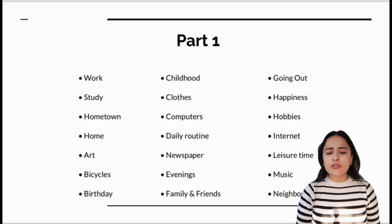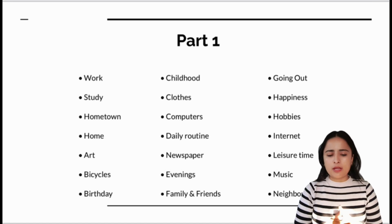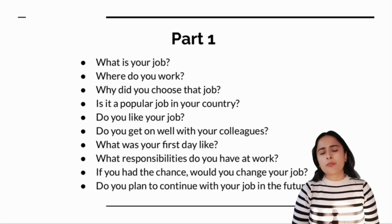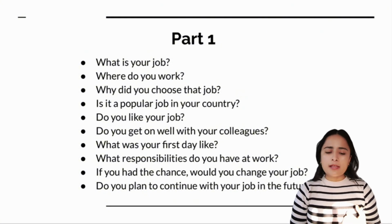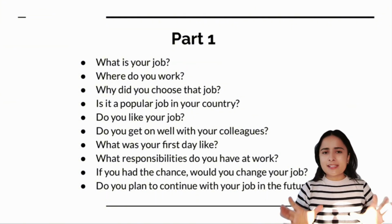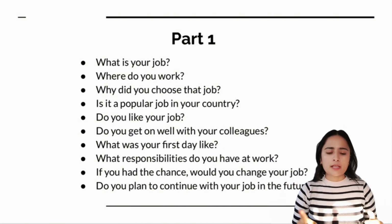In part 1, you will be getting topics related to work, study, hometown, home, art, childhood, clothes, computers, daily routine, going out, happiness, such kinds of topics. So the question will come in this way: what is your job? Most students reply in this way: I work as a nurse in a hospital. This is a simple sentence and you are not showcasing your proficiency in English.